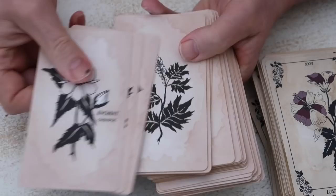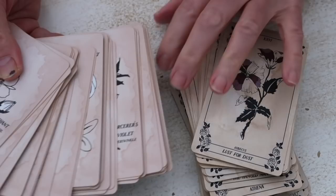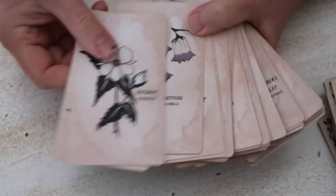You have more white space on the cards. So there's no border around the cards. You still have that same tea stain effect, little different coloration. So this one is more ivory, and this one has more of a brown coloration. On each of these cards, like I said, they're not numbered. You have the keyword and then the botanic information. So if you know your botanica, you really don't need to refer. You can read these intuitively for sure.